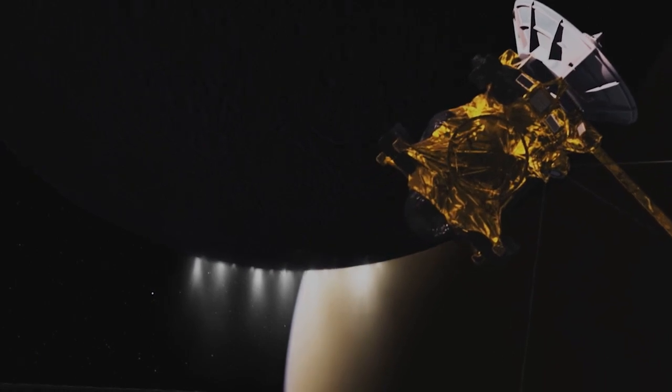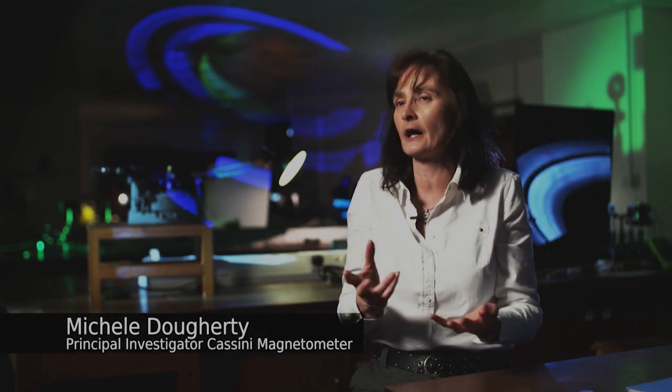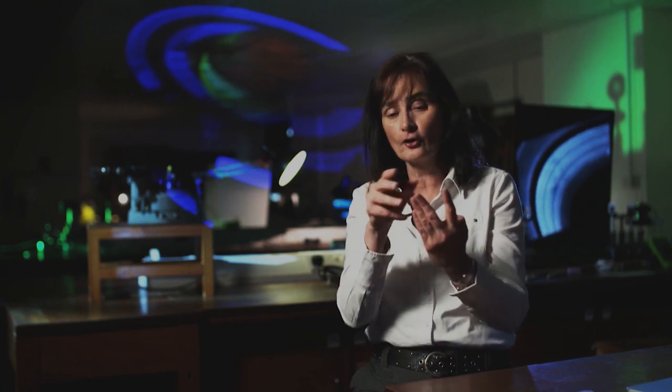But not only is there liquid water underneath the surface, but there's organic material, there's a heat source. And you know, when people get excited about the potential for life elsewhere in the solar system, there are four things that you need. You need a heat source, you need liquid water, you need organic material, and you need those three things to be stable over some period of time so that life could potentially form. At Enceladus, we've got three. We're not sure about the stability over time yet.